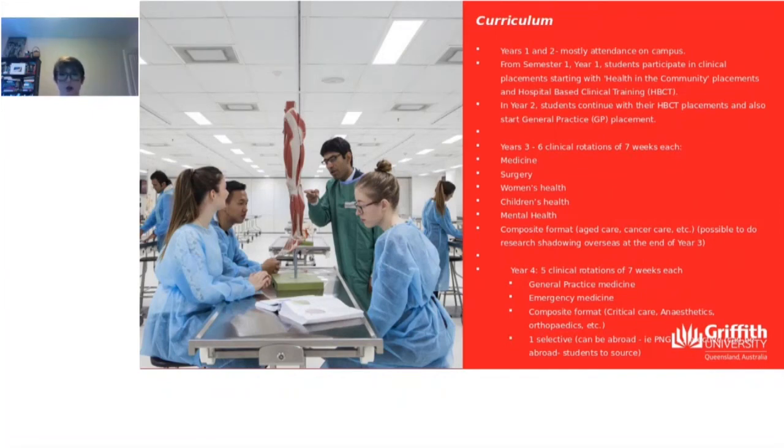So in year 2, you're pretty much just continuing on with your hospital-based placements, and you'll also start your general practice or family medicine placement. And then in years 3 to 6, you're going to work through your clinical rotations. So, you know, general medicine, surgery, women's health, children's health, and so on. There are some placements in, and I said years 3 to 6, sorry, that's for students coming through on the high school pathway. So for you guys who are coming in as grad students, this will refer more to your 3rd and 4th year.